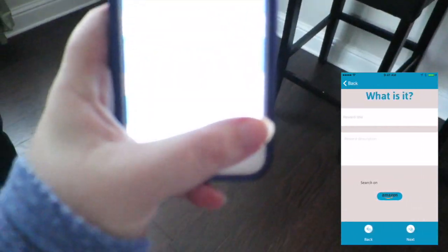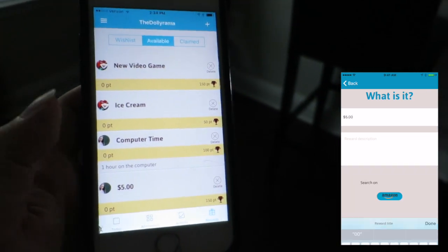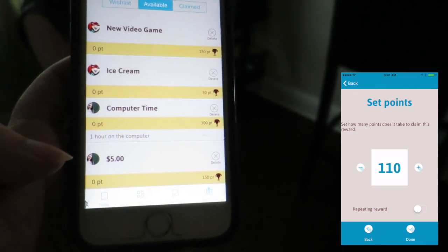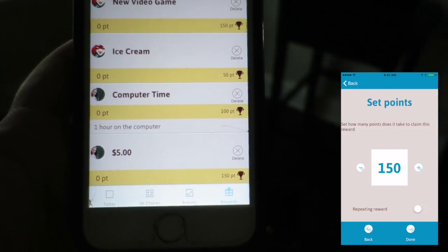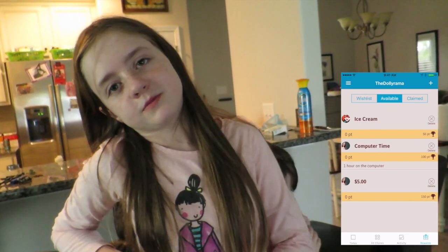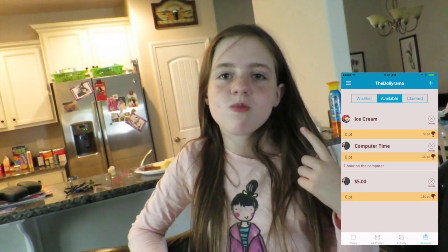So I'm going to click on the rewards and show you guys. For Violet to earn $5, it's 150 points. This will be fun. And you get 10 points for each chore that you do. So that's 15 chores that you have to do to earn $5. So I'm going to be adding more chores and more rewards as we go, day by day. But for now, this is just what we have.